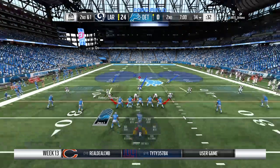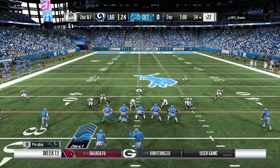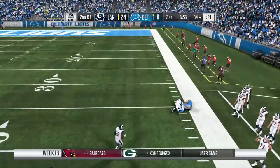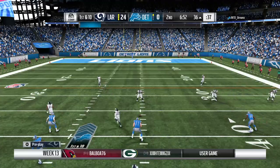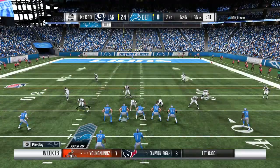All right, here we go. 3-19. Magoo back to throw. To the right and complete to Galladay. And they'll get this well past midfield before being stopped just before the 35. Give him 30 yards there.